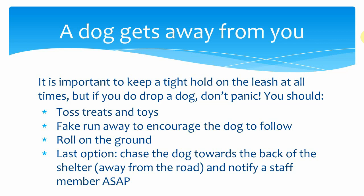towards the back of our property, that's towards the woods, away from the road, and then run into the building to find a staff member. We will then put out a call on the loudspeaker, and lots of people will be out to help you catch the dog.